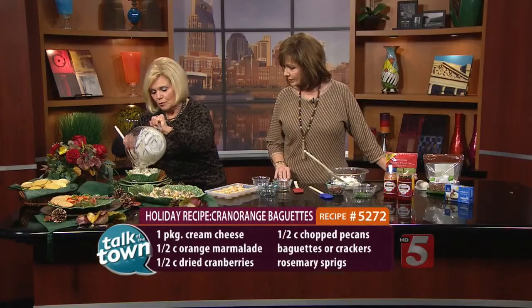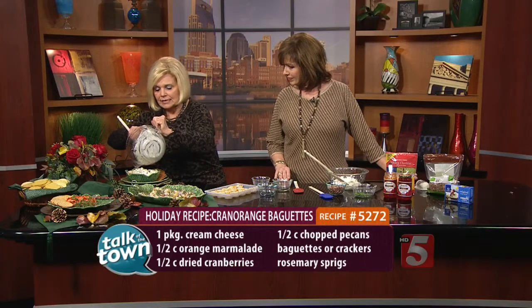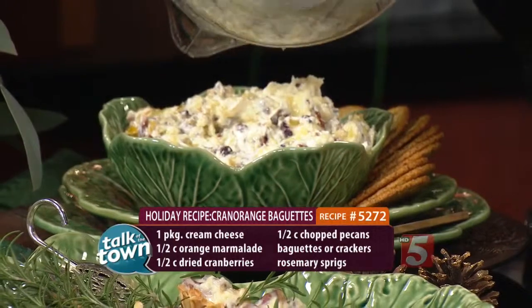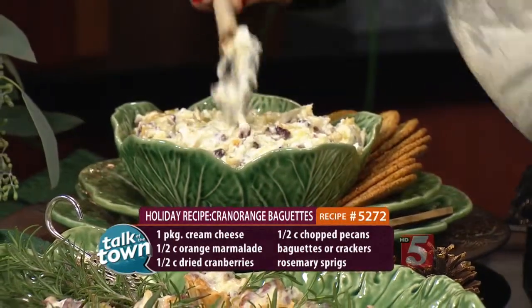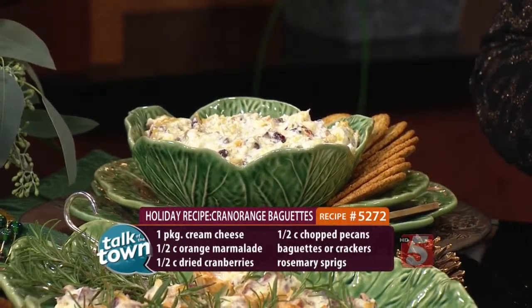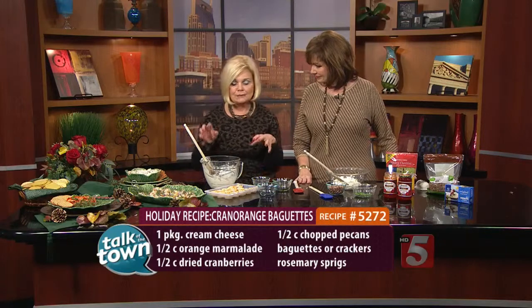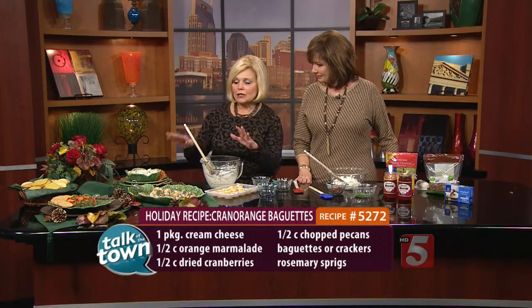So there's 3 different ways you can actually serve this recipe, and it's got the flavors, I think, of the holidays: the cranberries, the orange, and the toasted pecans. That sounds great. The nice thing about this is if you're going to a party, this is an easy recipe you can whip up and take. If you're hosting the party, that's simple. Yeah, it is simple. And I like recipes, like I said, that are different and colorful because we do eat with our eyes.